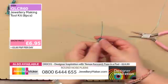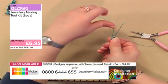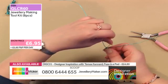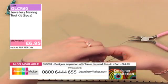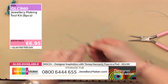So again, pretty much the same deal. Once again, take it under the wire you've already got, and then over the base wire. Take it a full wrap round, and then take the other wire and do exactly the same.